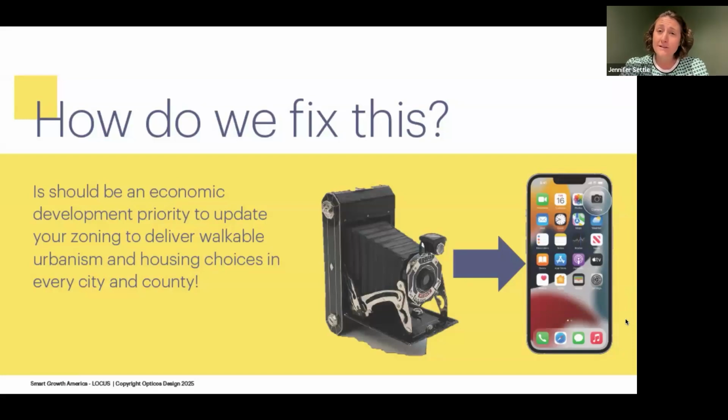So it's really important to see your zoning as a living document that responds to your local market and the development industry, as well as the vision for your community. So it's really an economic imperative to start to open up more of our communities for these types of housing that you see here today.